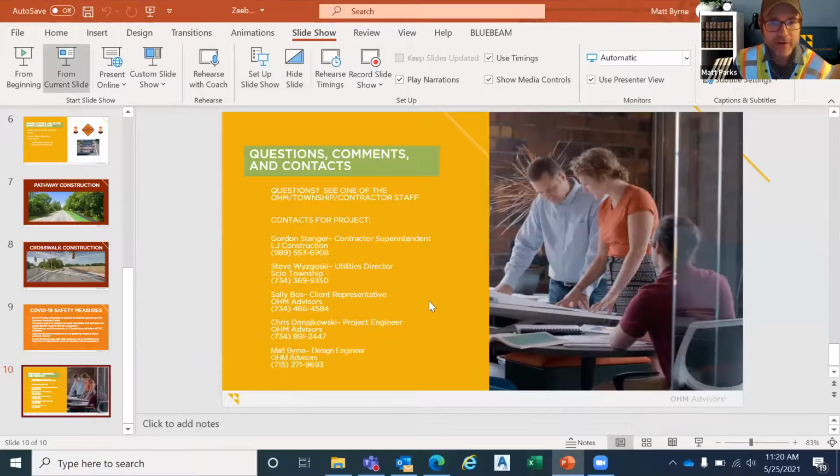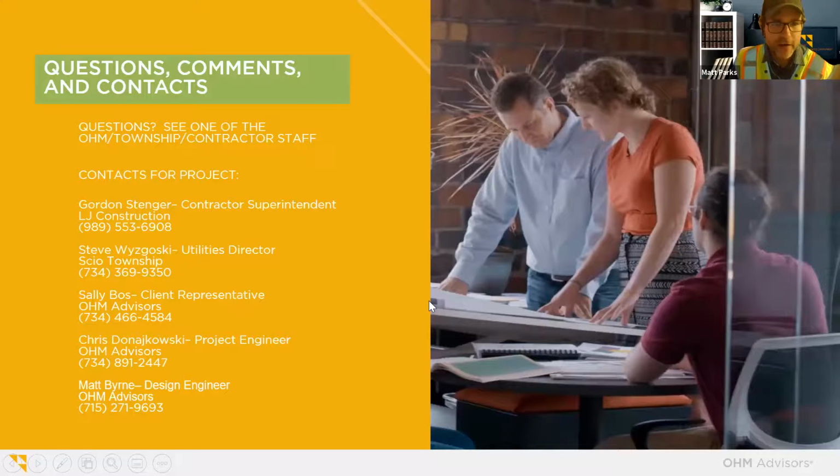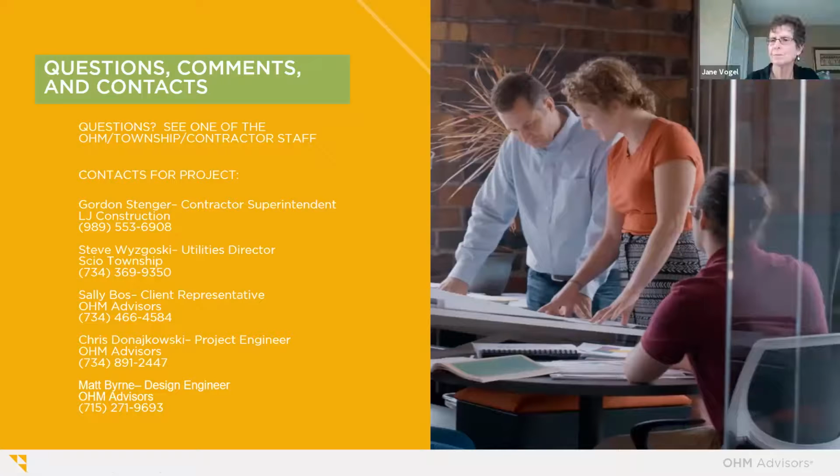If you have questions about global pathway networks, the stuff that Jane was talking about, funding and whatnot, I would encourage you to reach out to Jane or anybody on the TAP committee at the township. But we're here to help with communication, to help make it a safe project. We're in close contact with the Washtenaw County Road Commission. They are not listed here, but they are the entity in whose right of way we are working. So we're there by permit, and they will be involved as well.